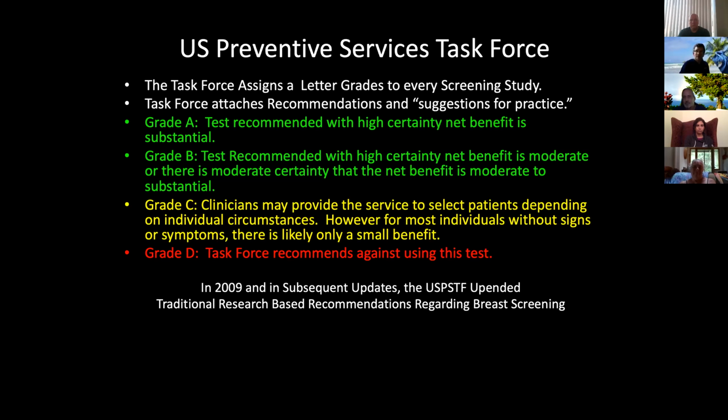Grade C examinations are a different story. In these types of tests, clinicians may provide the service to select patients depending on individual circumstances. However, for most individuals without signs or symptoms, there is likely only a small benefit. And then grade D tests are things that the task force basically doesn't think should be done at all. In 2009 and in subsequent updates, the United States Preventive Services Task Force upended traditional research-based recommendations regarding breast screening.